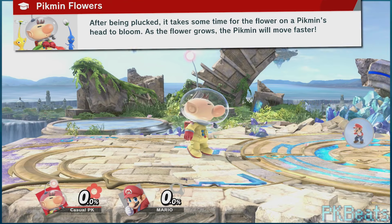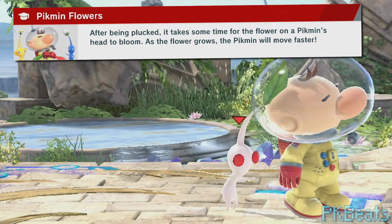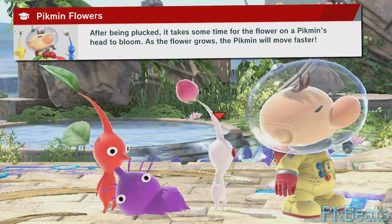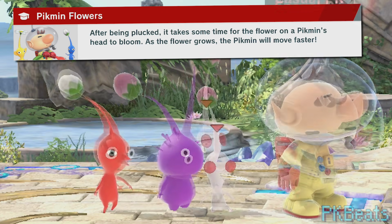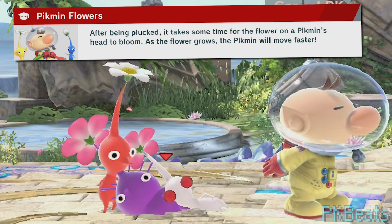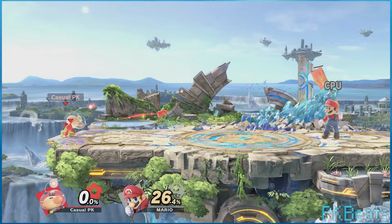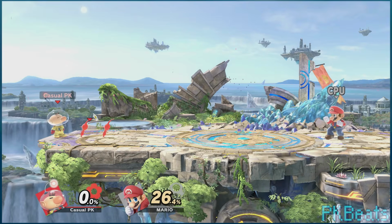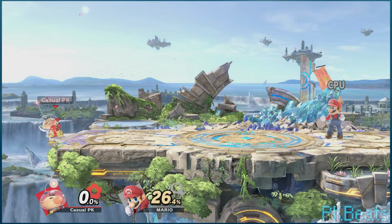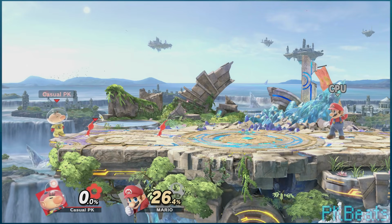What's even more neat is the tip that describes the flowers on the Pikmin heads. After about 20 seconds of being plucked, the flowers will begin to bloom, and after another 20 or so seconds the flowers will be fully grown. Now the game says that this affects the Pikmin's speed. I've had mixed results in this test. If there's a difference in speed, it isn't really huge, but I can kind of see this being the case. It's pretty interesting, I didn't even realize their heads bloomed at all.